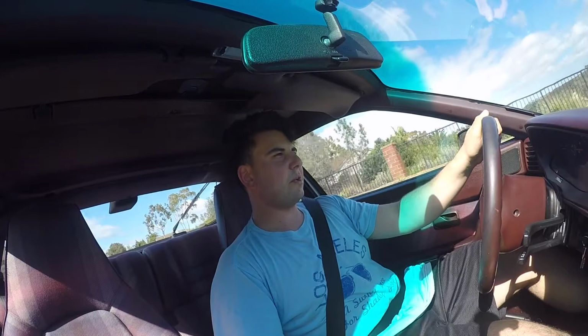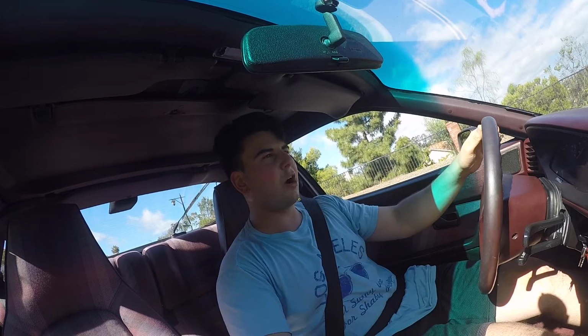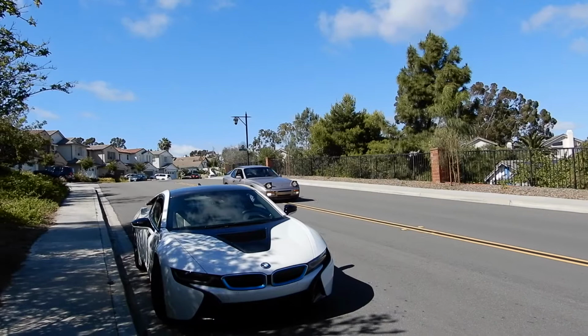So, we are approaching my house. We need to stop. And there is a parked car in front of me. So, let's test out the brakes. Ooh, decent enough. So there we are. That's my road test. Let's pull her in.